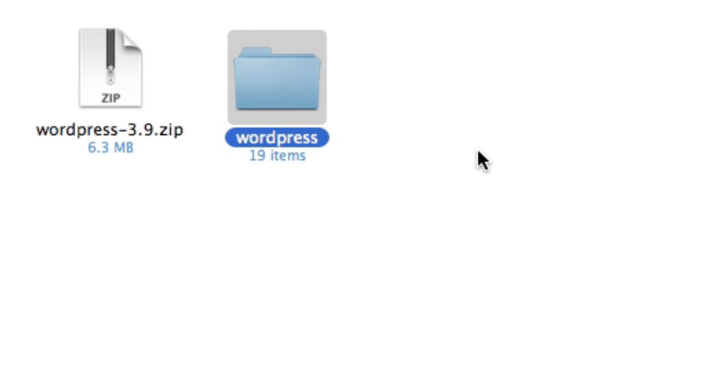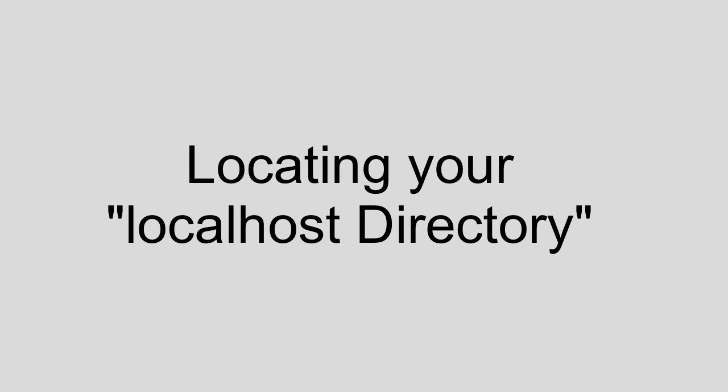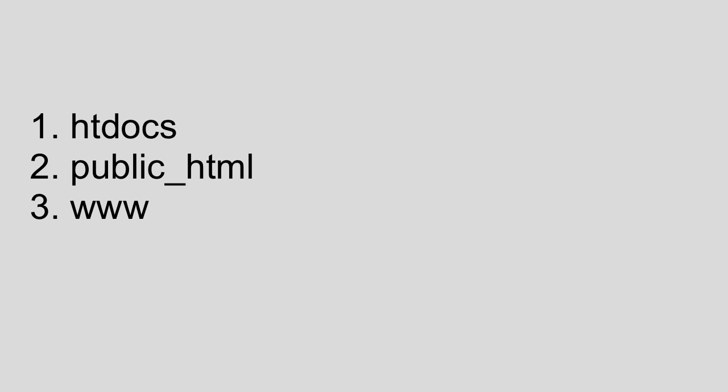Our next task is to move this WordPress folder out of our downloads folder and into a new special folder that was created just a moment ago by MAMP, XAMPP, WAMP, or whichever package you chose. Now the name of this new special folder and the location of this new special folder will differ depending on your operating system and the package you chose, but in general, this folder is referred to as the local host directory, and it will be usually named something like htdocs or public HTML or www.